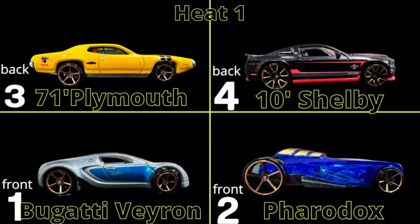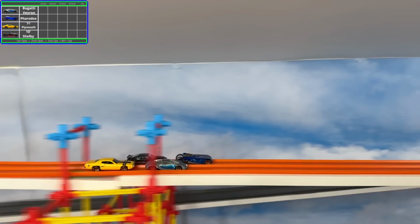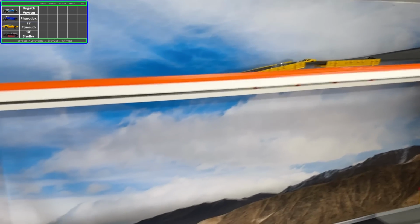Who will join him in the 2nd group? Let's find out. The 71 Plymouth, the 10 Shelby, the Bugatti Veyron, and the Paradox. I try to look up the names of these vehicles now ahead of time so I know how to properly pronounce them. And if I'm still getting them wrong, I apologize.